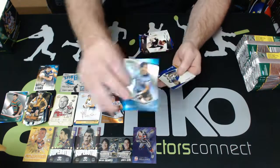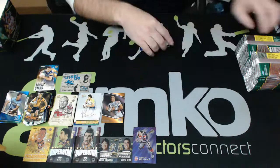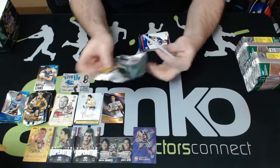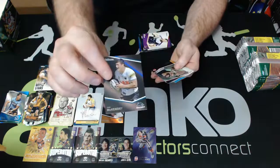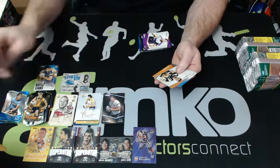Oh, we got John Morris. Sharks. I reckon they need to bring that design back. It's due for a remake. Sam McKendry for the Panthers, black, and Boyd Cordner for the Roosters.